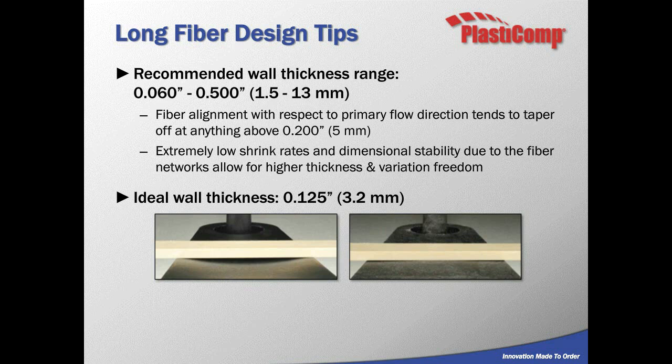Now, we typically recommend something closer to an 1/8 inch of thickness. That ensures better flow, less fiber breakdown. But many times when I'm designing, I'll use 200 thou of an inch, and that's useful if I need to get a little bit more structure in some areas, or maybe a fillet will extend the thickness of a region. But when you start getting over 200 thou of an inch, you start losing some of the fiber orientation, which I'll get into later.